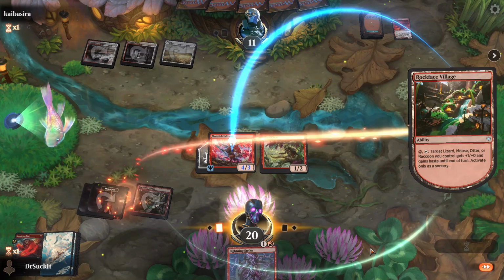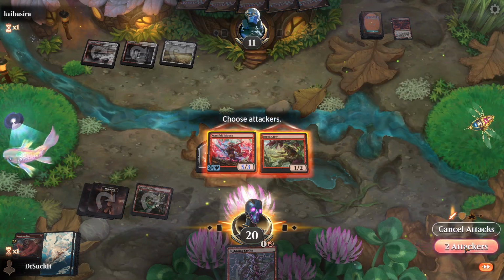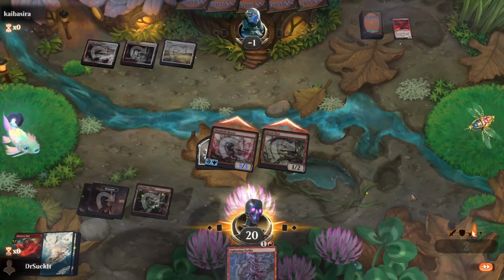And a pump. And a double strike. And I think I win. Ooh, this deck finally came together.